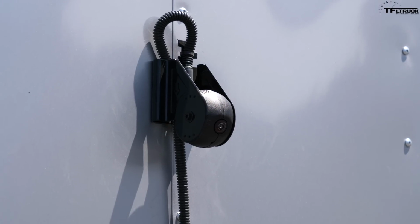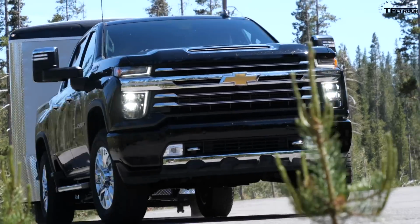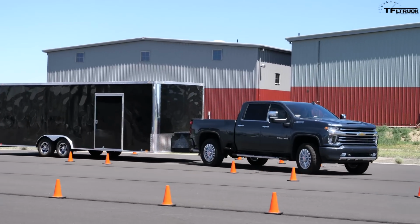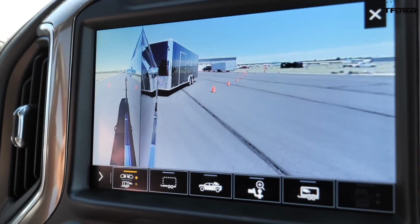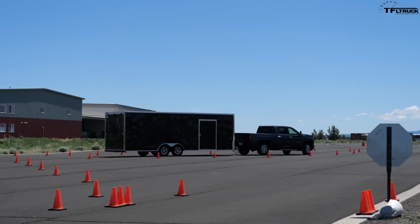The new HD truck is loaded with technology. Here's a quick demo about how the camera system works. Check it out. I'm gonna go through this obstacle course, which involves a slalom, a turnaround, and a couple of backups, and I'll go through the different views so you can see it. So on this slalom course, the view will actually change as you steer. Kind of allows you to see where your trailer wheels are.